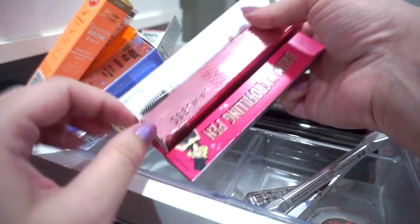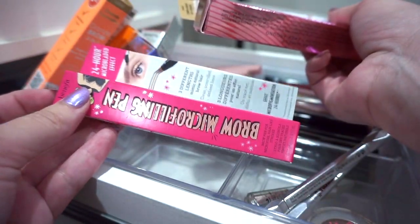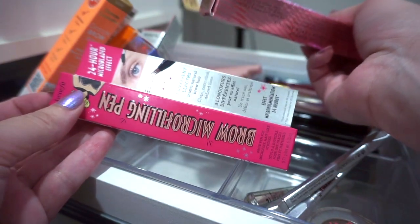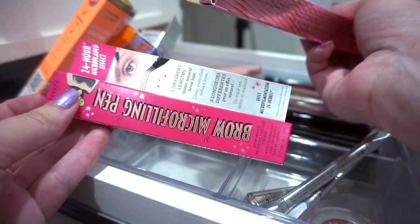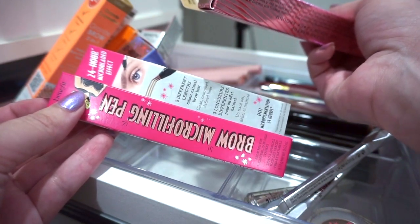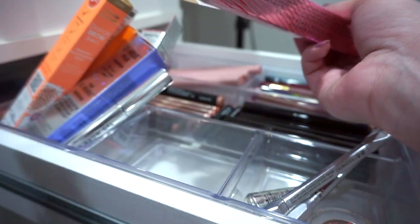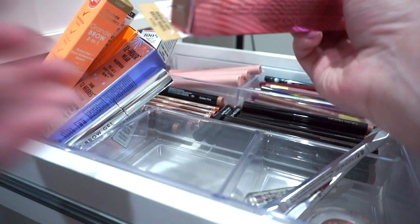Then we've got these other brow filling products, the brow micro filling pen from Benefit. I'm gonna say no. I've tried this before and I just couldn't quite get the hang of it. I really think I need to try the NYX Lift and Snatch pen again because I think that would help me a little bit more with being precise and getting it to show up.